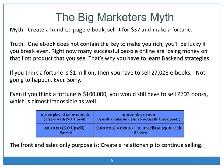So you can sell 100 copies of your ebook at $20 with no upsell. 100 copies sold times $20 with no upsell is $2,000. That's something that's doable. You could probably sell 100 copies. But if you don't have any upsells, you made $2,000.